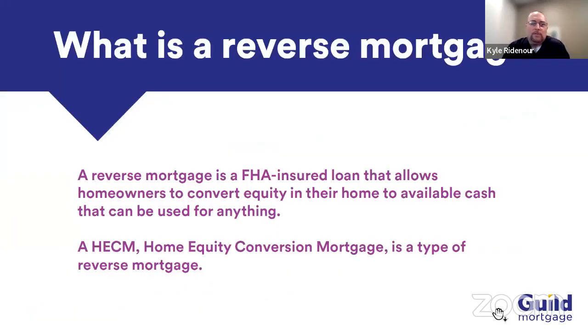So what is a reverse mortgage? There's a lot of misconceptions, a lot of false information, unfortunately, that float around the internet, or just hearsay about reverse mortgages. So today we're going to really just talk about the facts and what a reverse mortgage is. So a reverse mortgage is an FHA insured loan that allows homeowners to convert equity in their home to available cash to use just for about anything they need.